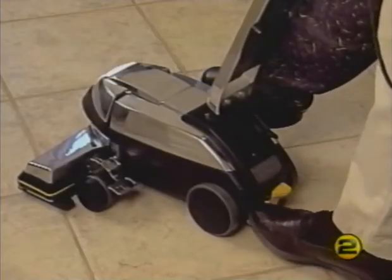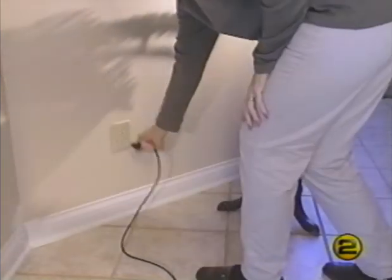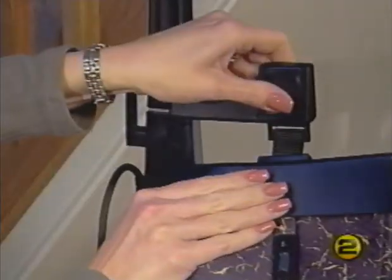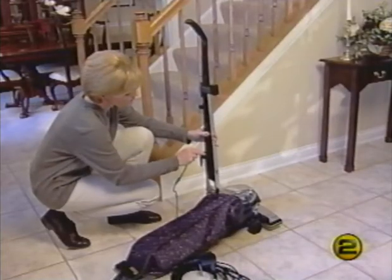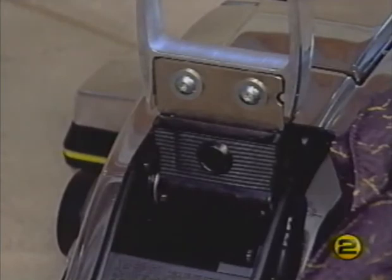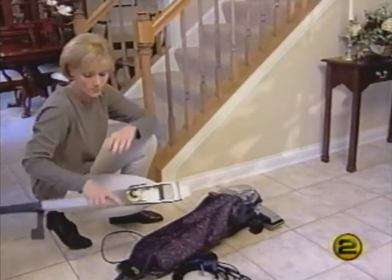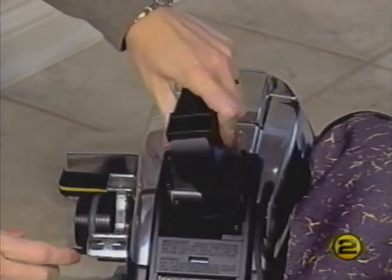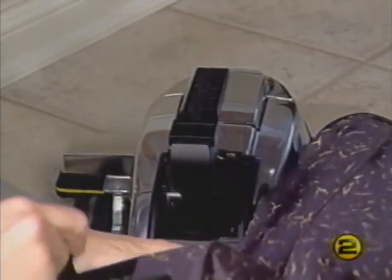To convert your G6 to a portable cleaner, make sure the Kirby is turned off and unplugged. Release the outer permanent bag top by pressing the bag release button. Remove the power cord from the upright handle. Push the release button located at the base of the handle and pull the handle straight up and out of the slot. Then push the portable handle into the same slot and insert the bag latch tab into the slot on the portable handle.